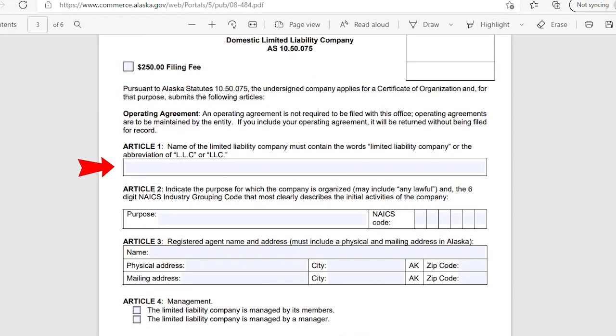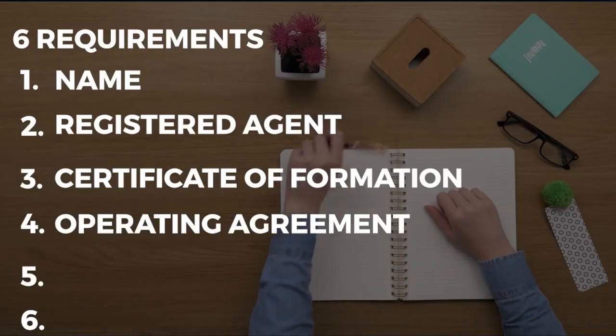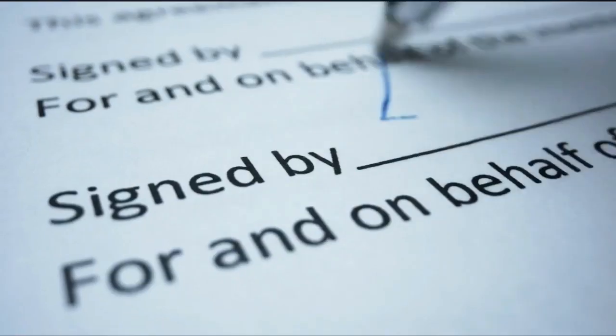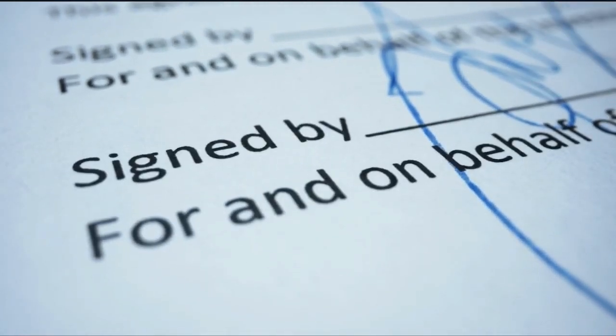The Articles of Organization must contain the LLC's name, purpose, the name and the address of the appointed registered agent, management of the LLC, whether by a member or a manager, and the signature of the LLC's organizer. Step number 4, prepare an operating agreement. It is important to take note that an LLC operating agreement in Alaska isn't strictly required, but is highly recommended.